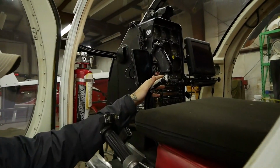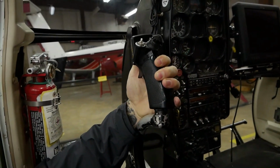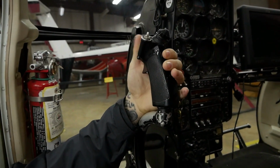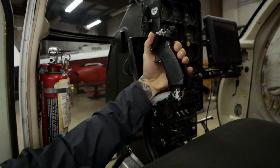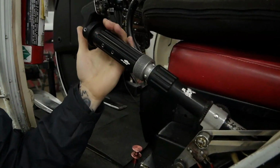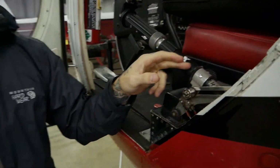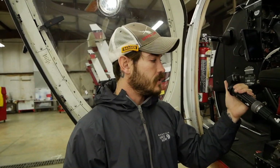All right, so your basic flight controls, you have the cyclic right here, which controls your forward and aft pitch, as well as your side-to-side banking or roll. And then your collective right here is kind of like your gas pedal. Now it has a throttle that's connected to a governor, so it adds fuel to the engine based on the angle of attack, or the pitch you're pulling with the collective.